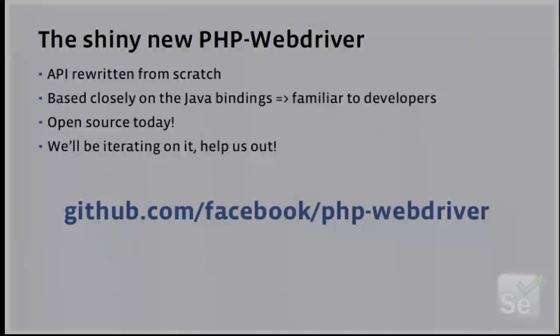The key design choice there is that it tries, kind of surprisingly, to be like everyone else. So we looked at the Java bindings and the .NET bindings and Python and Ruby, and we tried to do the same thing. So it'll look very, very familiar to everyone who knows any of the other bindings. So I'm deliberately not going to show you a bunch of code examples of the new frameworks, because I actually want you to go and download them and try them out.